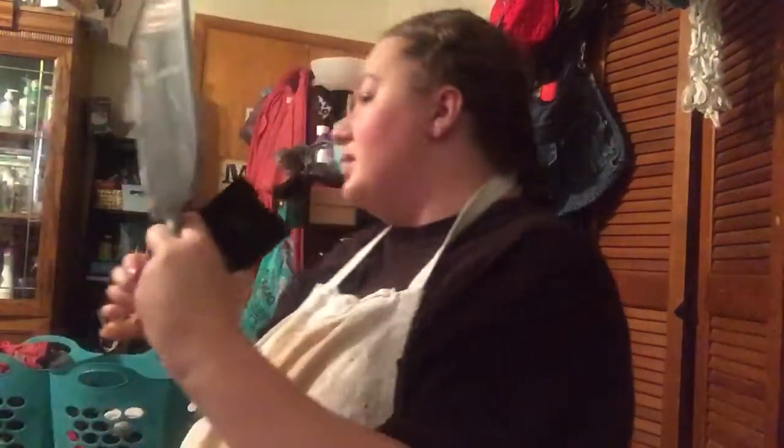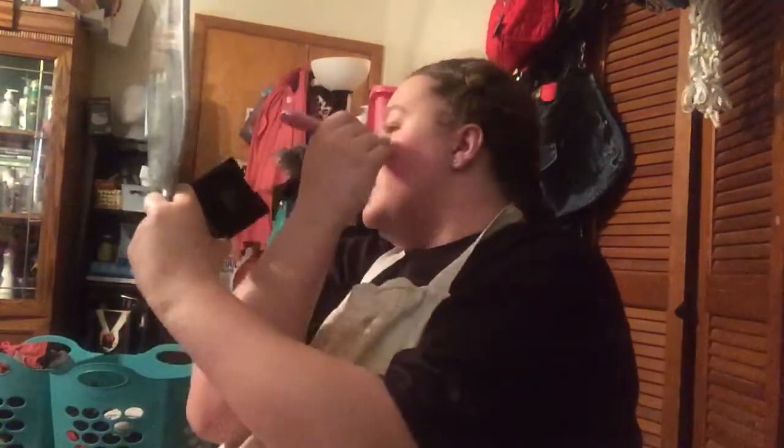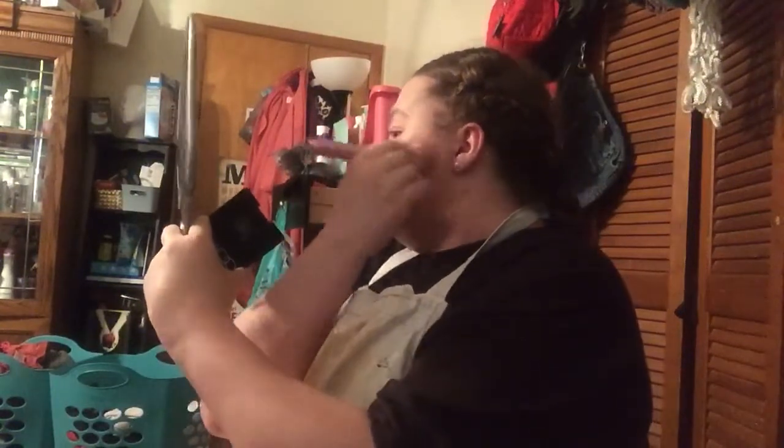I'm going to prop my foot up for a second. This is going to take me a minute to get both of my cheeks looking exactly the same because this lighting is so poor and my vision sucks.